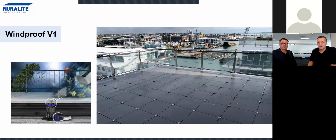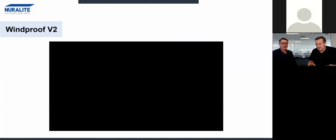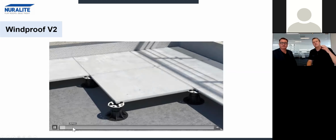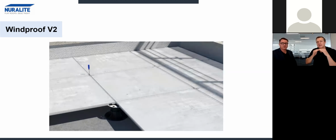So I'd like to show you version 2. Version 2 is a clip system that clips the tile down to the top of the jack using these removable clips. You can see that the tile is actually milled 10 mil above the base of the tile, and then it's held in place. We've got a little video which I'm going to click through because we're going to run out of time otherwise. We can see here that the tiles are milled, as I said, about 10 mil above the base of the tile, and then these clips just simply slide into place.